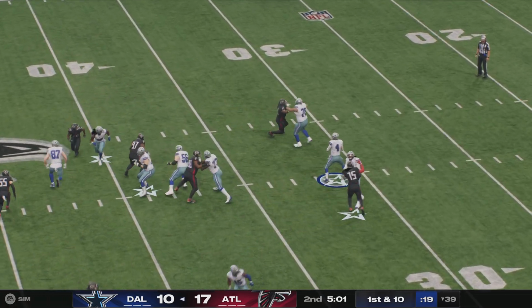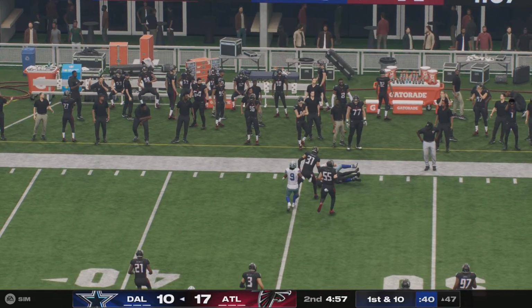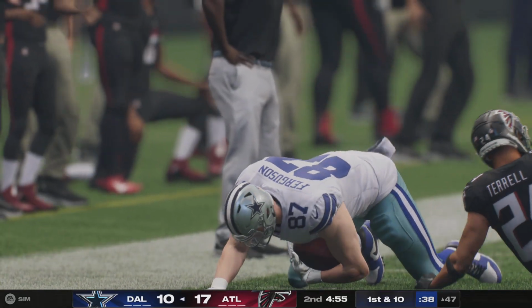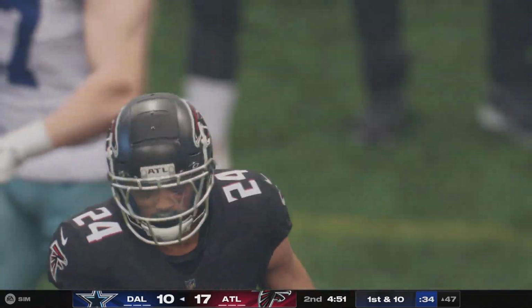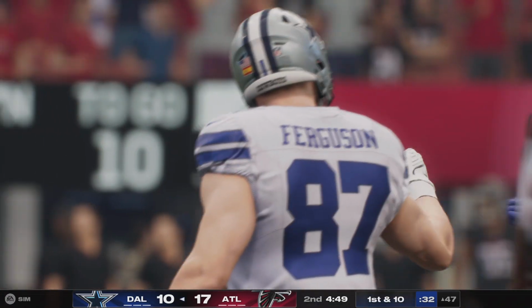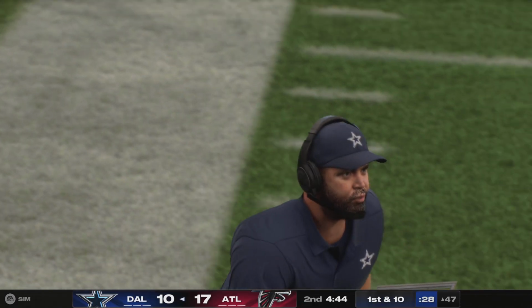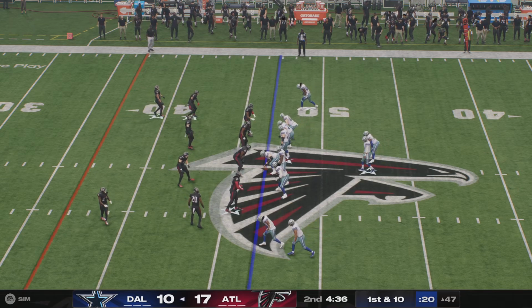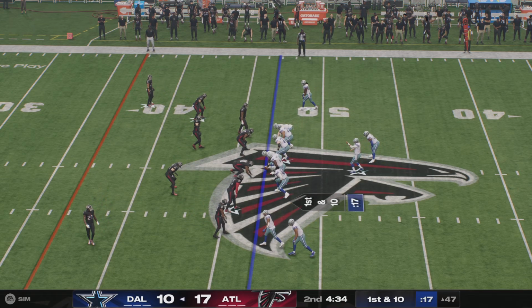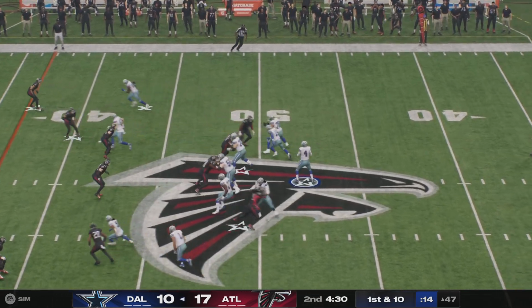Now Prescott. A short one there taken in by Ferguson. And he'll be taken down, but not before he gets into enemy territory. First play of the drive going for 14 and a 1st down. And this was a nice example of an offensive coordinator scheming his guy open. Just a little underneath route, just trying to free up some space, and it worked awfully well. Got him not just space, but plenty of room to run after the catch to pick up really nice yardage.